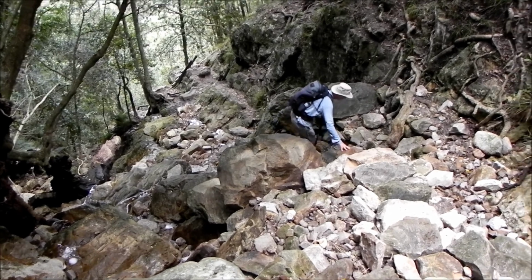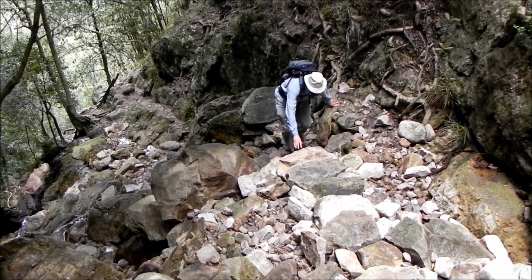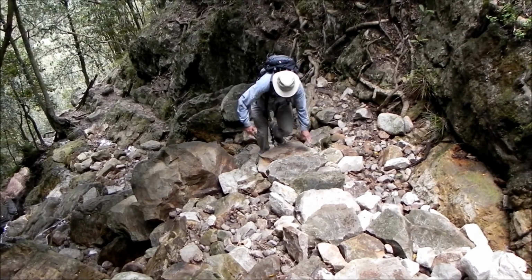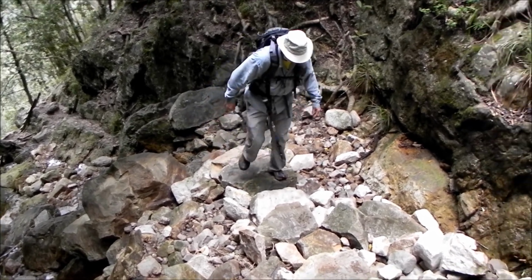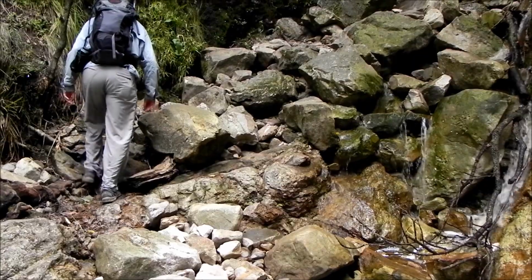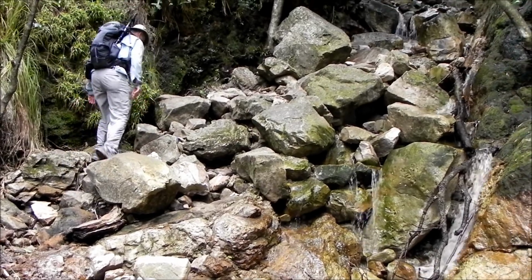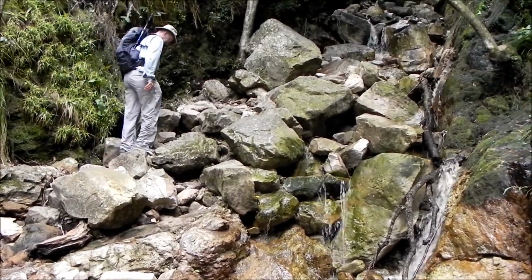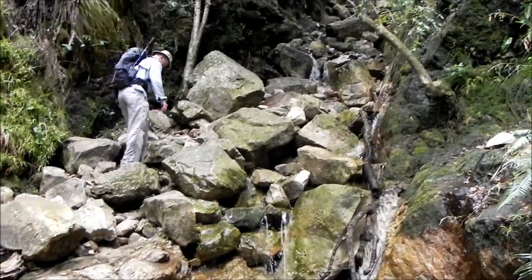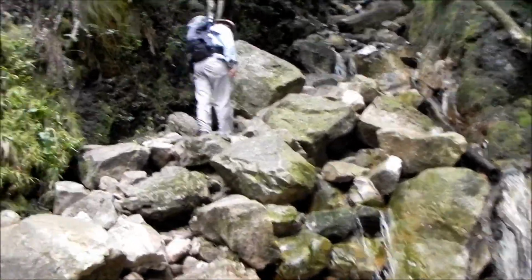And here comes Steve up the riverbed itself. It's a bit of a scramble, but nothing too dramatic if we just take it slowly and walk up gently. Steve is continuing his way up Skeleton Gorge. Very attractive part of the route, in amongst the rocks and the water.